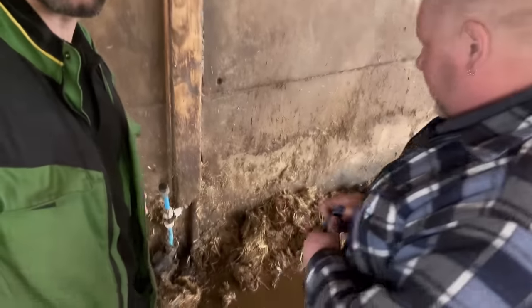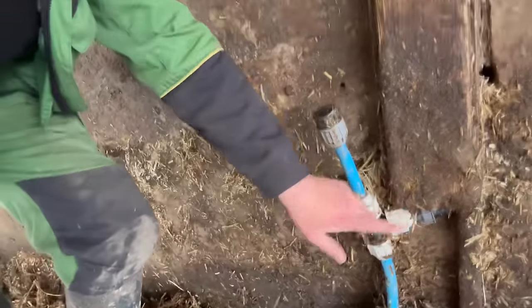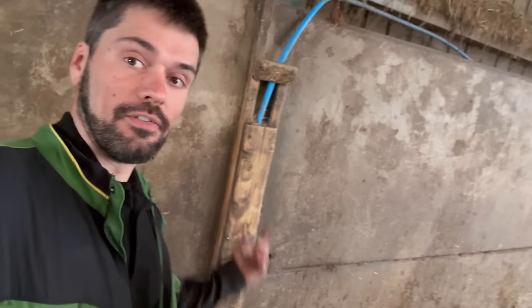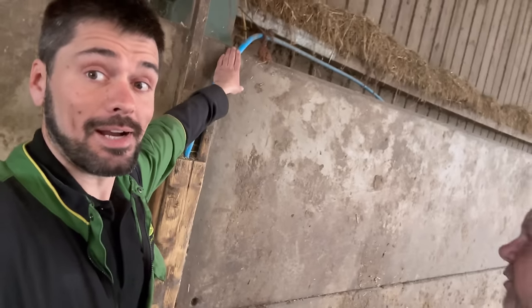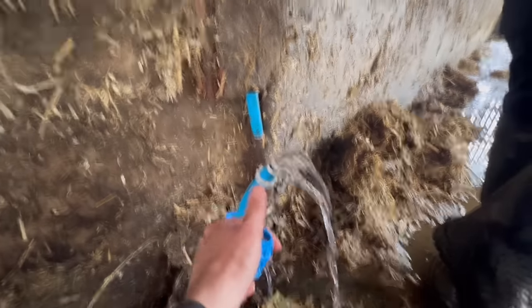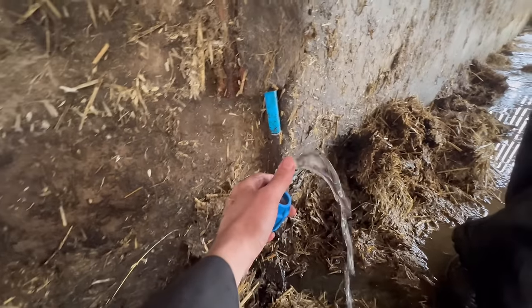Come on. Right, so we're going to fix this now. We're going to take all this section here out and just put a join in, because we don't need that anymore, because we haven't got a water off here. But the water comes from the floor, so I still need to keep this piping. So I've dismantled all this stuff. Got this on.